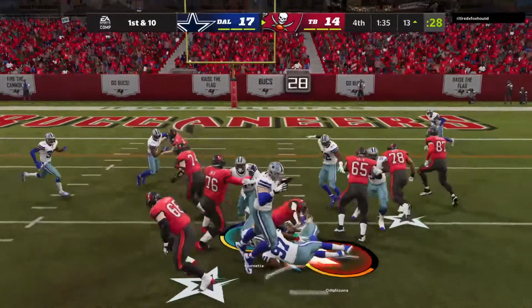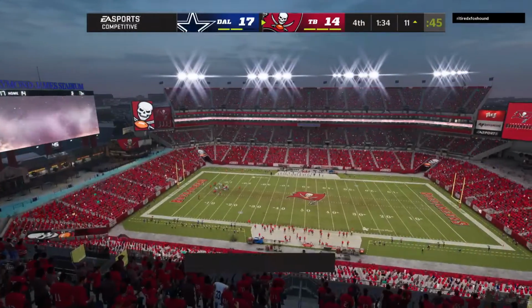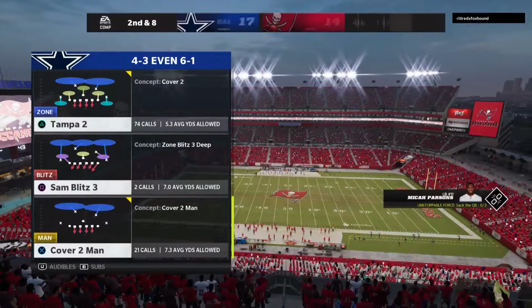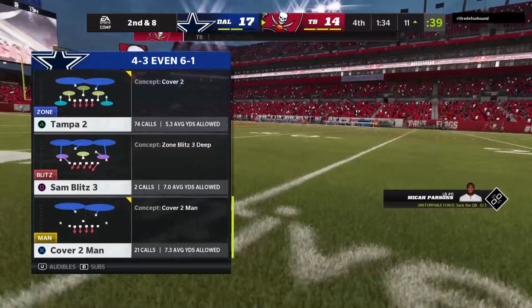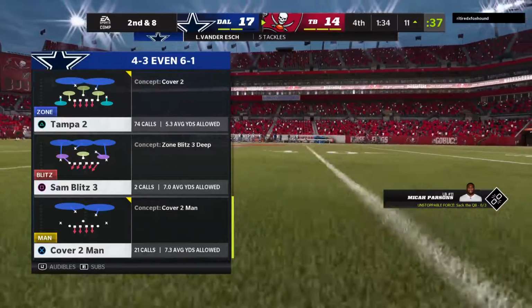On the run, it's Fournette. And he'll be taken down here at about the 11. Now the Cowboys going to burn the first of their timeouts as they'll talk things over prior to this upcoming second down play.